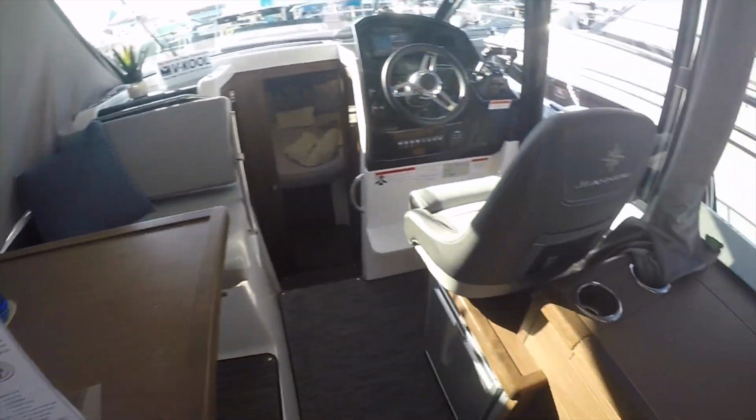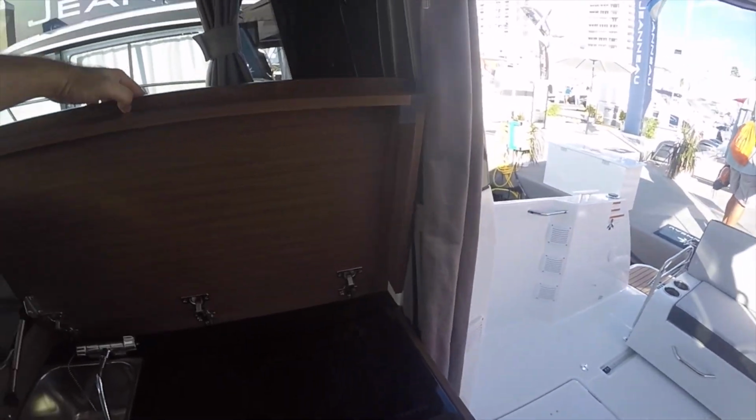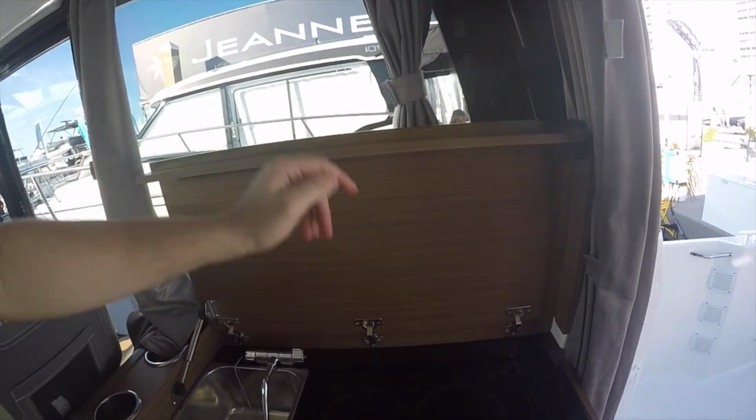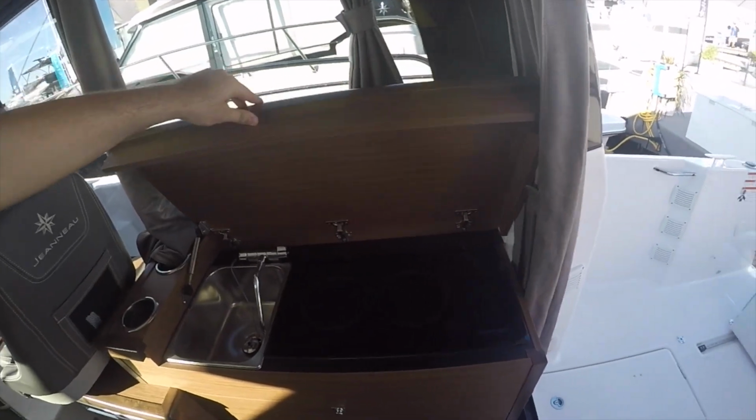Across from the dinette area is the galley. The galley is hidden away when not in use. You have a sink, a stove, and a refrigerator/freezer underneath with storage.